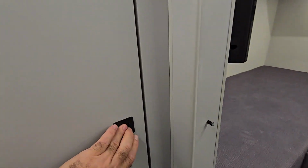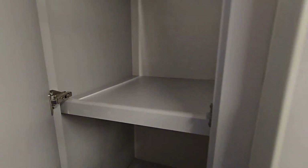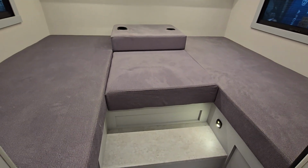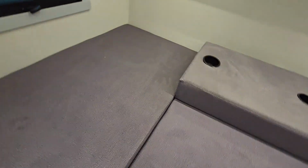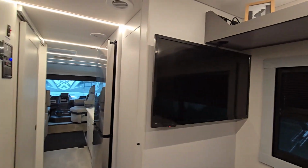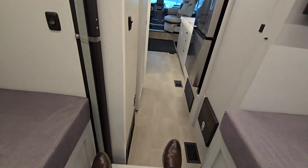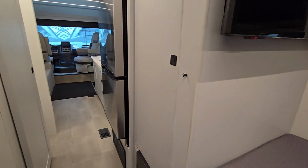Now, storage-wise, let's pop this open. Nice big wardrobe that's deep with shelving, and it's a twin bed setup so that you have a great sleeping area back here, but very easy to get into. And I'll just come and sit down here so that you can actually see. It's really easy to get into if you have some mobility issues with either knees or hip problems. Yes, there are a couple of steps, but reasonable enough to actually get in and out of.